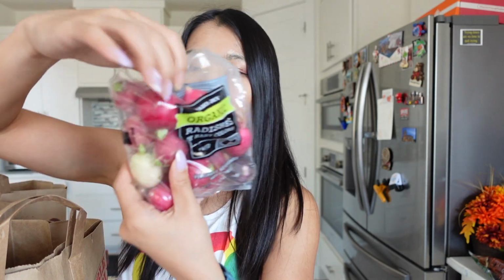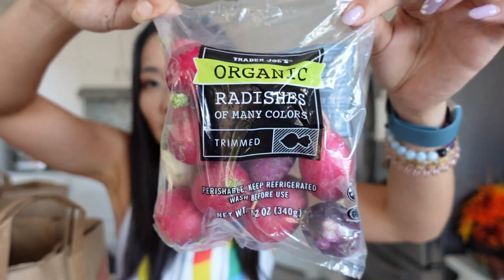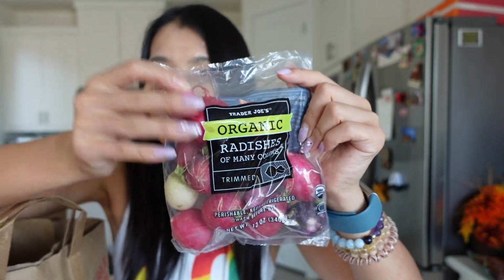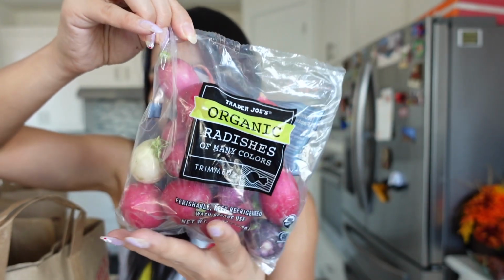The last organic radishes. I'm a little bit sad. This is the only one. I have no choice, but it looks pretty fresh. I always love these radishes. You can slice them or chop them up for your salad or just eat them as a snack. They are a little bit on the spicier side, kind of like that wasabi flavor. It's not really spicy, it's more like a true nose type of spicy, but I love it.